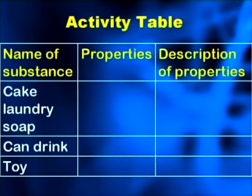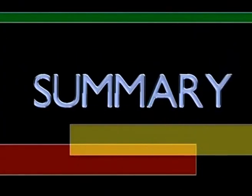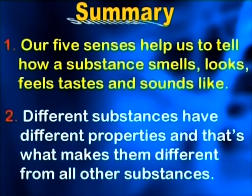Teachers in the receiving schools, if you're not able to have that activity completed during the lesson, you can try to have your own time later today to get that lesson completed, especially the activity. Now, summary, we have only 2 points. The first one says, our 5 senses help us to tell how a substance smells, looks, feels, tastes, and sounds like. If you can, get a copy quickly into your science workbooks, students in the receiving school as well as the class.